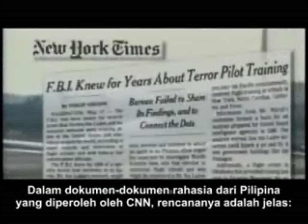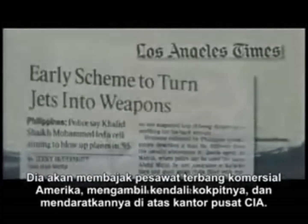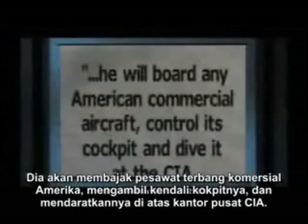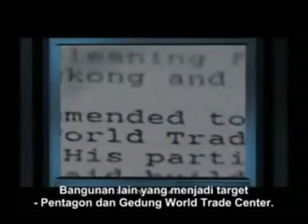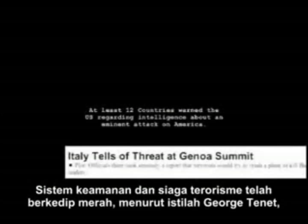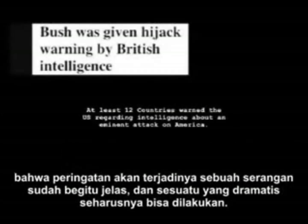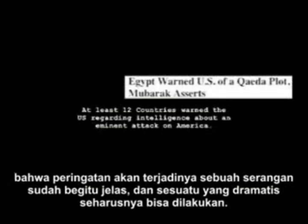In confidential documents from the Philippines obtained by CNN, the plan was clear. He will board any American commercial aircraft, control its cockpit, and dive it at the CIA headquarters. Other buildings targeted the Pentagon and the World Trade Center. Security and counterterrorism was blinking red, in the words of George Tenet, that the warnings of an imminent attack were so severe that something dramatic should have been done. It was unparalleled. Instead, our president went on a month-long vacation.